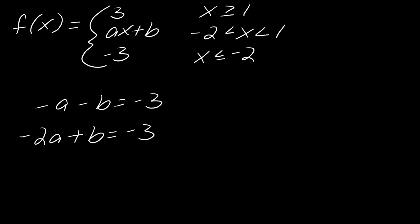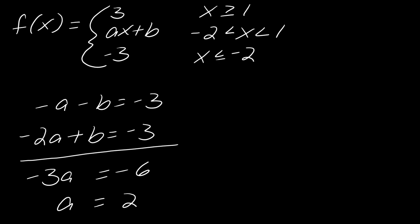Okay, so I'm going to multiply that equation so it becomes this so that I can eliminate. Then I can just add everything straight down to get this. So the b's drop out, and then I can just solve for a. I divide both sides by 3, and I get a equals 2.